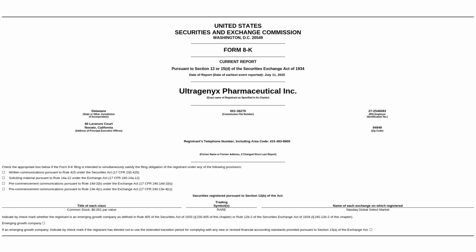We're looking at a report from Ultragenyx Pharmaceutical. The big news is that the FDA, the folks who approve medicines in the US, sent them a complete response letter, or CRL. Basically a thumbs down for their application for a drug called UX111. This drug is aimed at treating a rare disease called Sanfilippo syndrome type A.